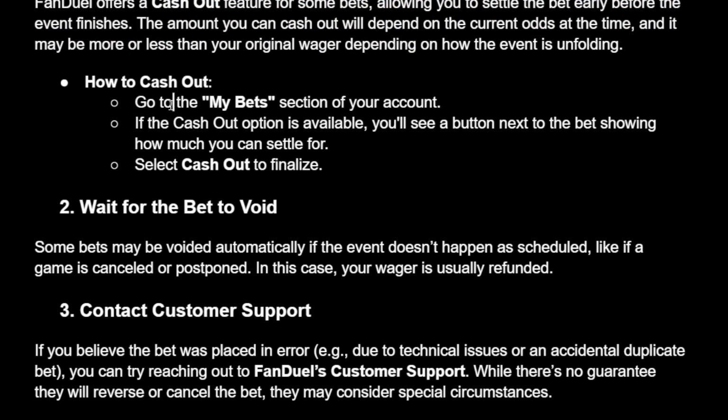How to cash out? You will go to the My Bets section of your account. If the cash out button is there, you'll see a button next to the bet showing how much you can settle for, and you will click on cash out to finalize.